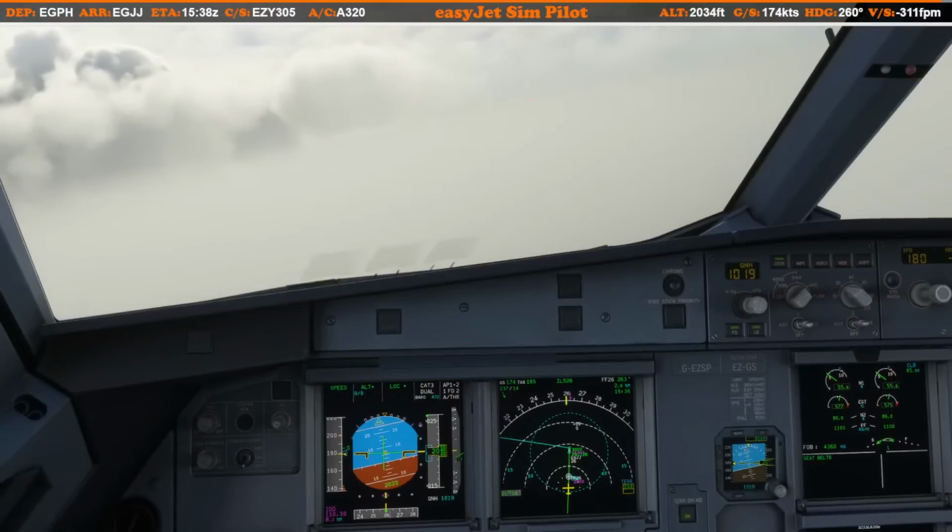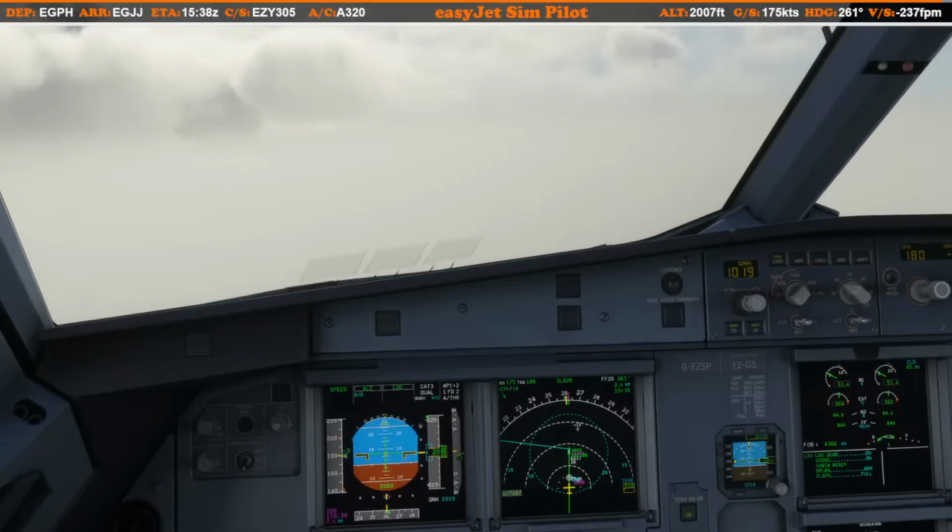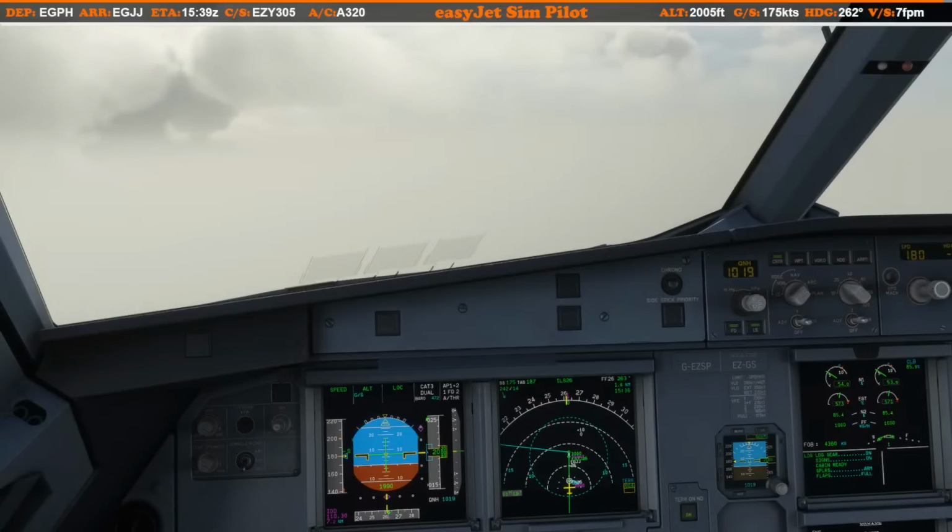So we'll have a look what it's like when we get down there. If it's rubbish and we go around, we can have a collective conflab as to where we're going to go. We'll put it to the vote. Right, what's that? 7.5 miles to run. Here comes the glide. Flaps 2, speeds checked, flaps 2.